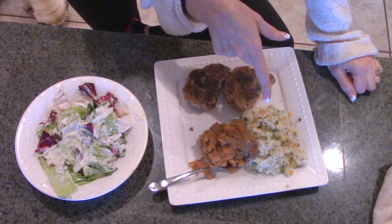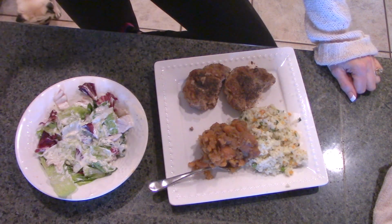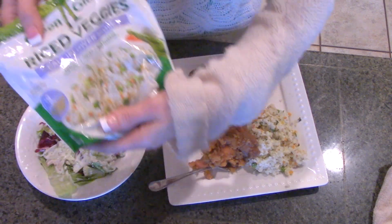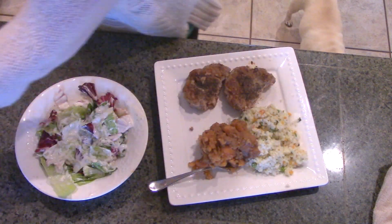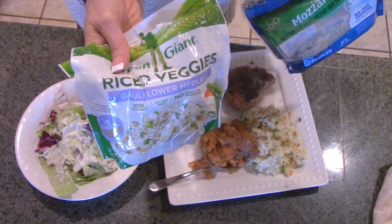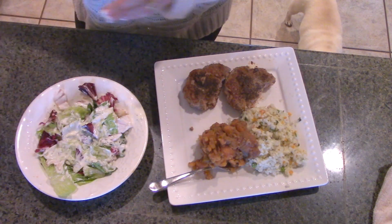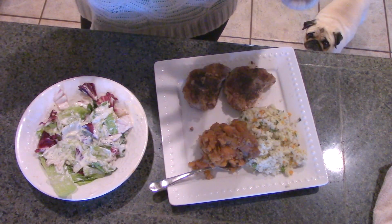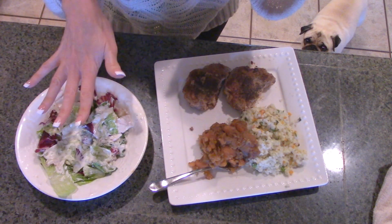And then this is riced cauliflower, and this is one of my favorite ways to do it. After I open the package, I get some mozzarella cheese and pour it right in this bag and it melts like pizza cheese and it is so delicious and stringy and melty and it's really good. And then I'm having a salad.